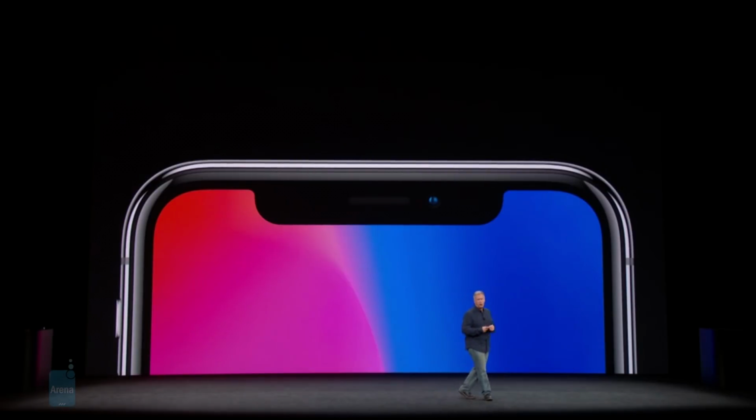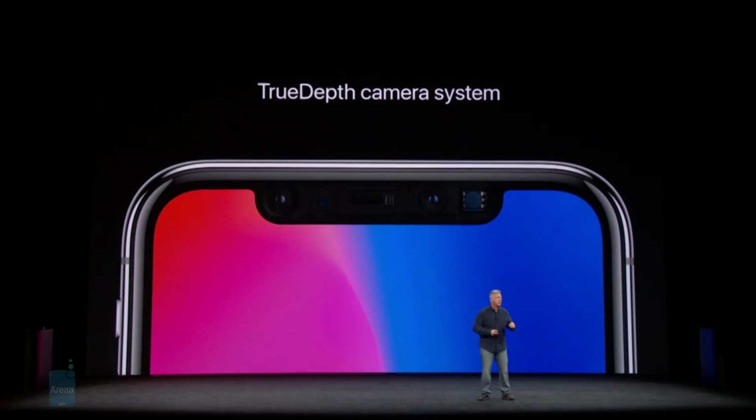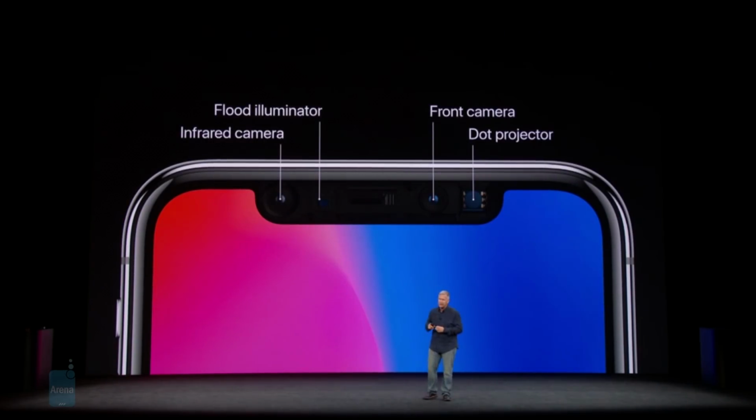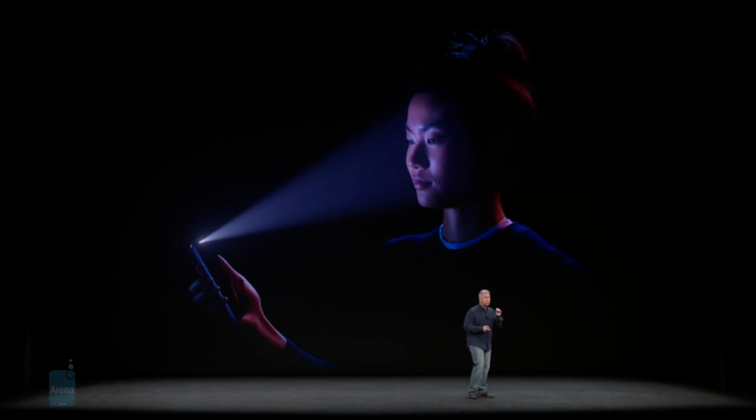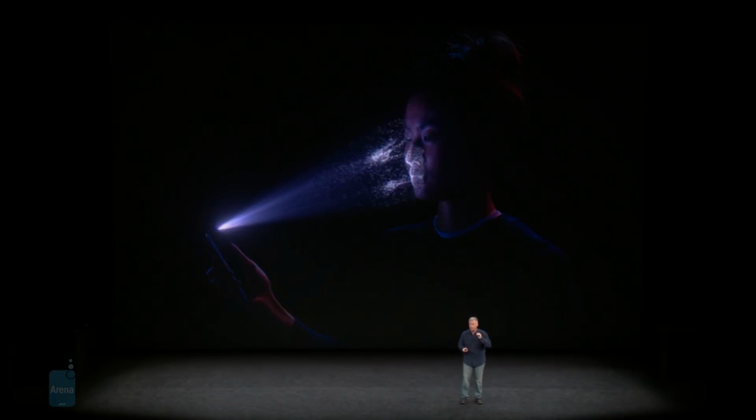To make Face ID possible, it took some of the most advanced technology we have ever created. And much of it is packed right up here into this tiny little area at the top of the display. We call this the TrueDepth camera system. There's an infrared camera, a flood illuminator, the front side camera, and a dot projector. Every time you glance at your iPhone 10, it detects your face. The IR camera takes an IR image. The dot projector projects out over 30,000 invisible IR dots.